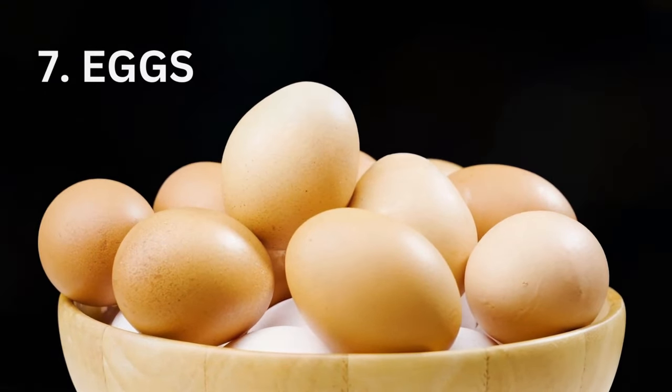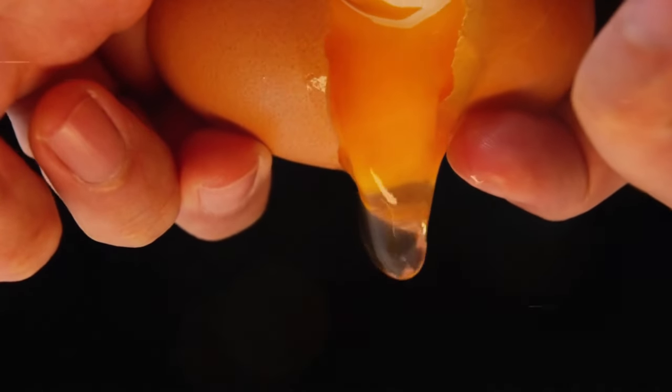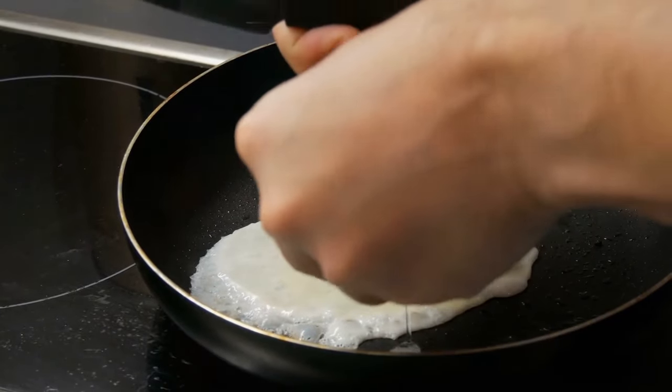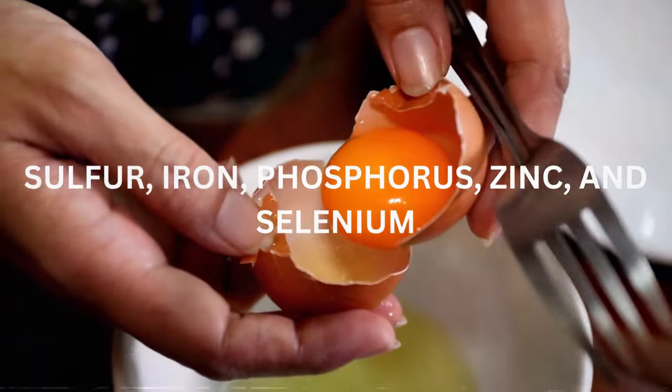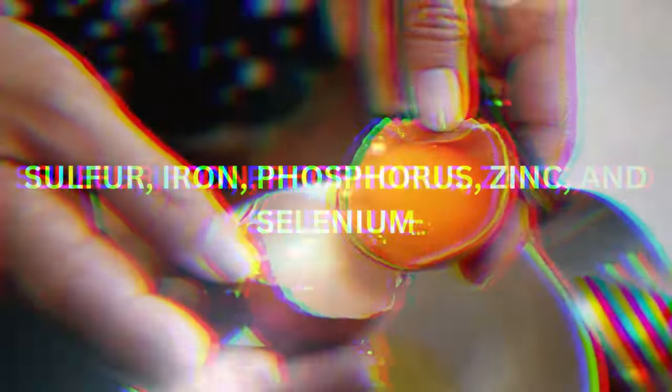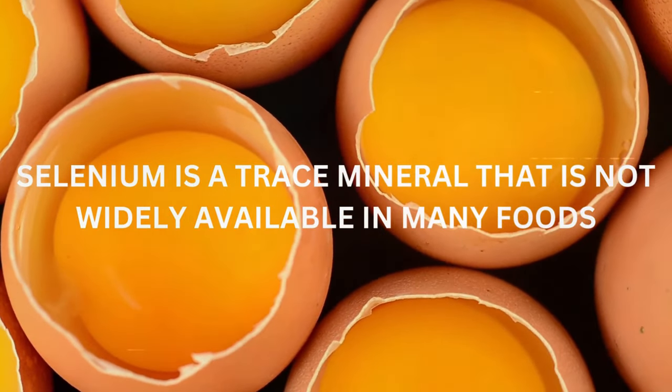7. Eggs. Eggs are a true superfood. They are packed with protein, fat, and many vitamins and minerals. They are also one of the best superfood sources of trace minerals, containing sulfur, iron, phosphorus, zinc, and selenium. Selenium is a trace mineral that is not widely available in many foods.